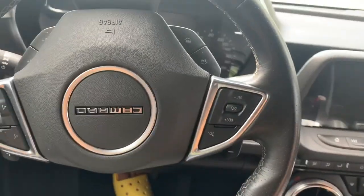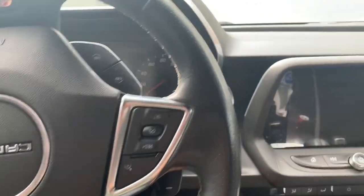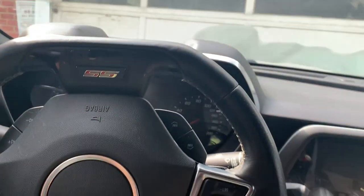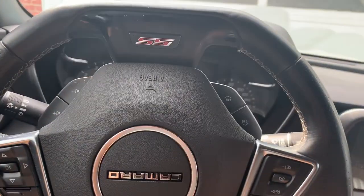I'm gonna show y'all what it looks like when it starts up, so I'm gonna go ahead and do that. It is a push start, by the way. I'm gonna show y'all what it sounds like, what it looks like when it starts up. I don't know why I got the wheel turned like this, but yeah.